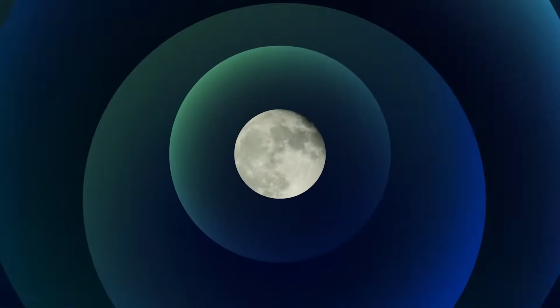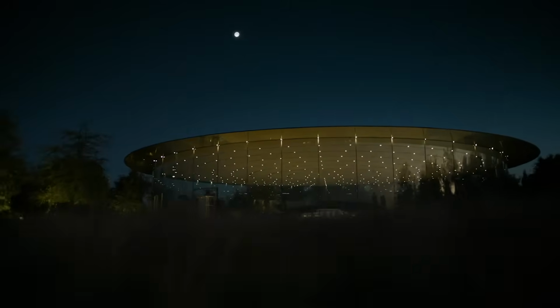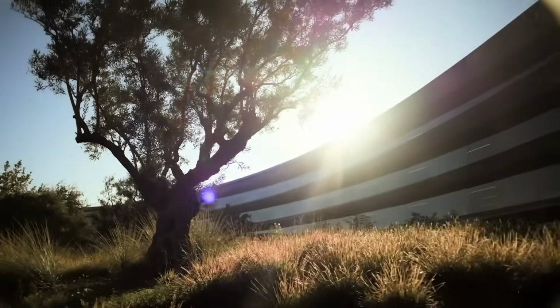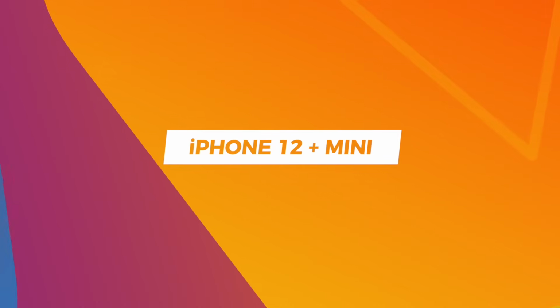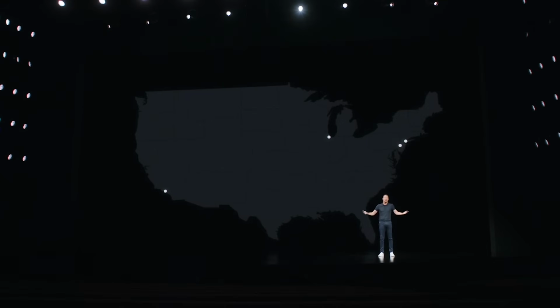Keynotes at the time of COVID have really been an opportunity for Apple to flex. I mean, just take a look at this intro sequence from today's launch event. Apple has really set the bar high. Starting off today's event is the announcement that all new iPhones will run 5G, and here in the US will support Verizon's millimeter wave-based ultra-wideband network.